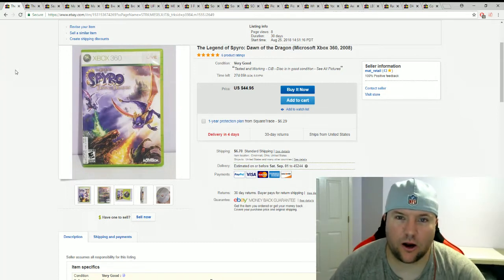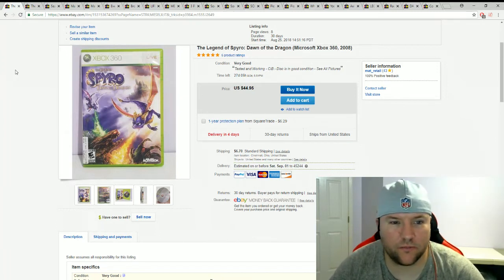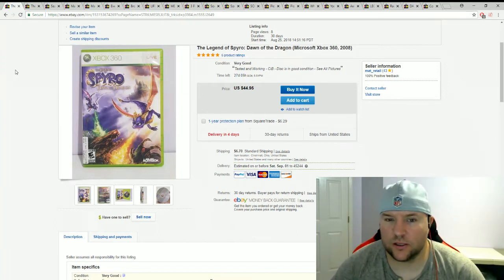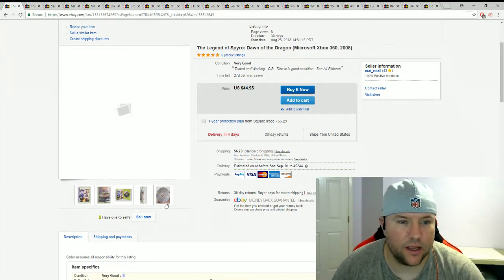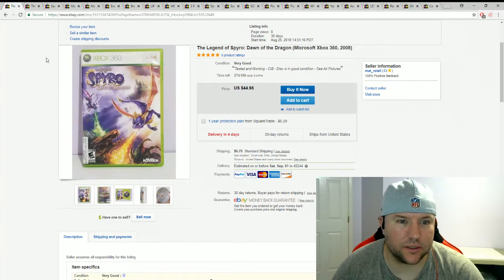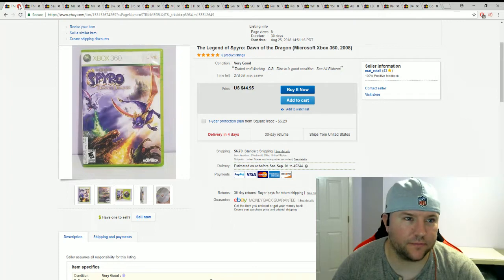So, got the car, looked this one up, Spyro. Get it on PlayStation, it can be worth $10, $15, $20. To my surprise, $44.95 plus shipping is what I have this listed for, and it'll sell at that. So, the disc was in great condition. I mean, it was a very clean title. So Xbox 360 Spyro, be on the lookout for that one.